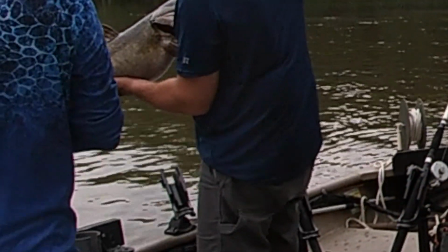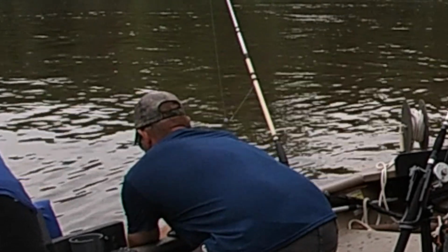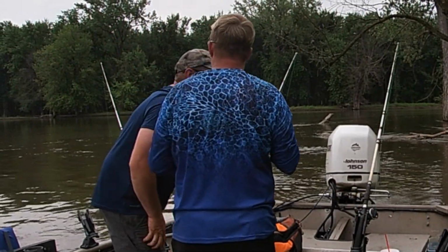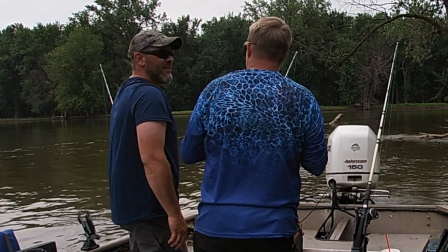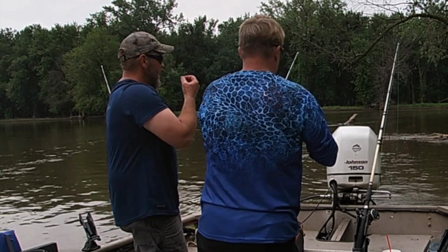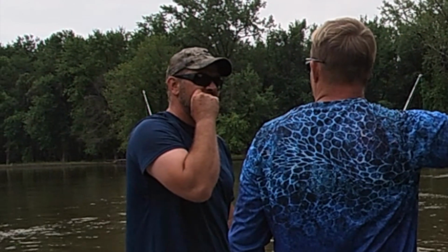Let's let him go. Oh, he's a beast. He's already getting pissed. He bit good though, and I thought he actually missed it, and then it was almost back to the bait. And then I had not even a quarter, a half inch of skin. Oh, yeah. That's all it was hooked to.